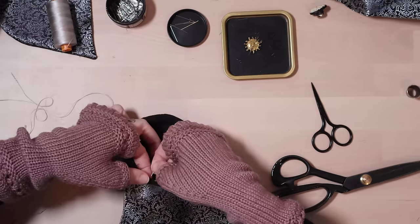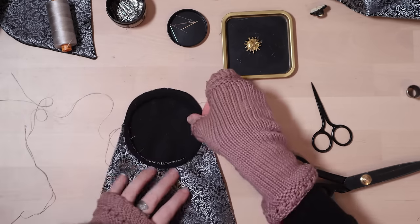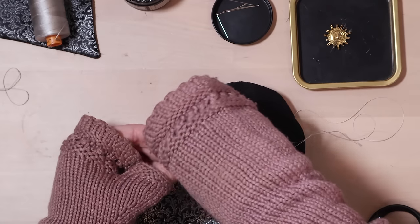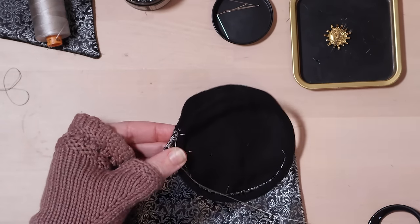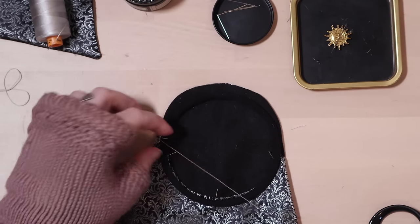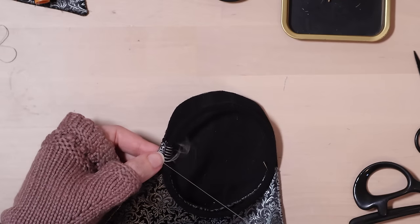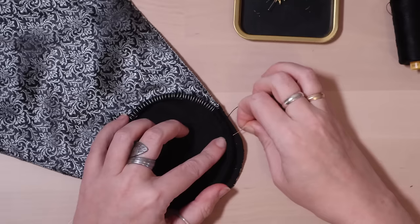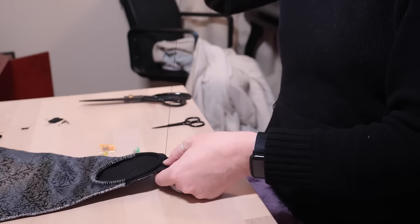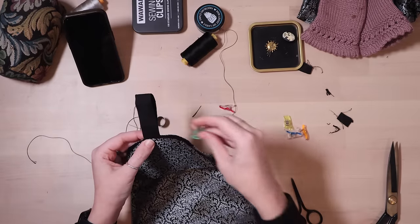Next, I'll attach the ring to the pouch with a similar whip stitch method, using silver on the bottom half of the ring and black on the top half. Then I'll attach the flap the same way, sewing the curves together so that it covers the top half of the ring and adding a linen loop at the top to attach to my belt.